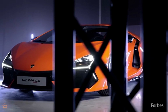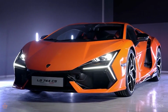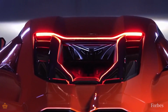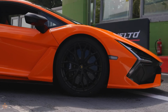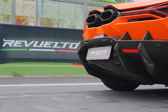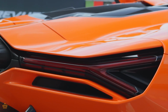Taking a closer look at the Revuelto's exterior, we see a symphony of sleek lines, bold curves, and aerodynamic shapes. The silhouette of the car is unmistakably Lamborghini, with its low profile and aggressive stance. But it's the intricate details that set the Revuelto apart, from its sculpted lines to its smooth negative radiuses. Each element is meticulously designed not only to catch the eye but also to enhance performance on the road.